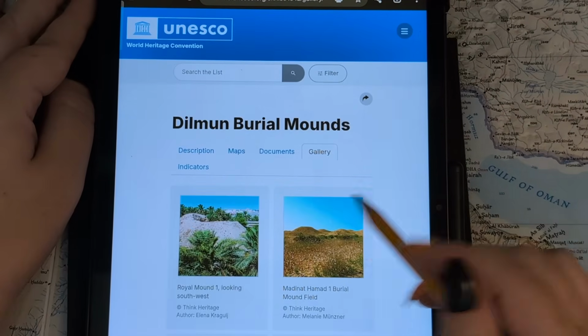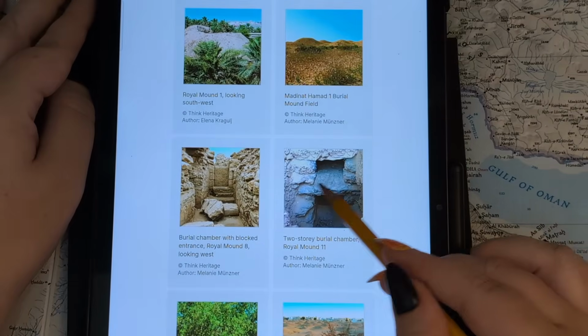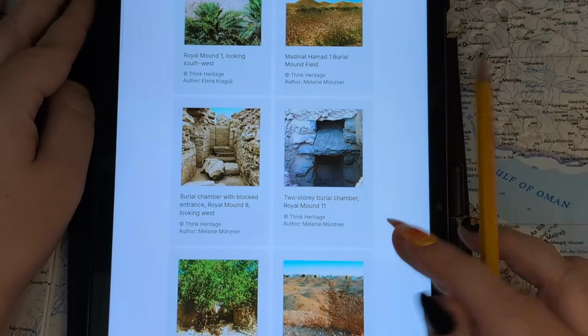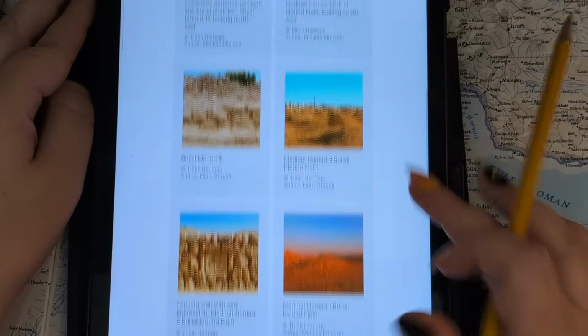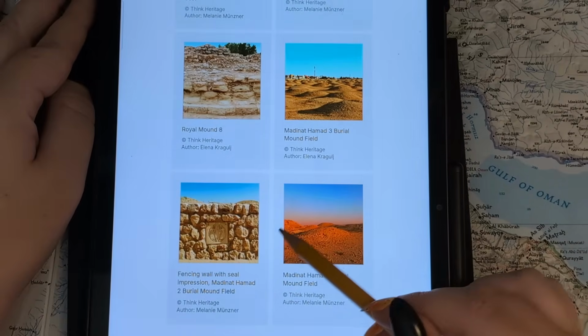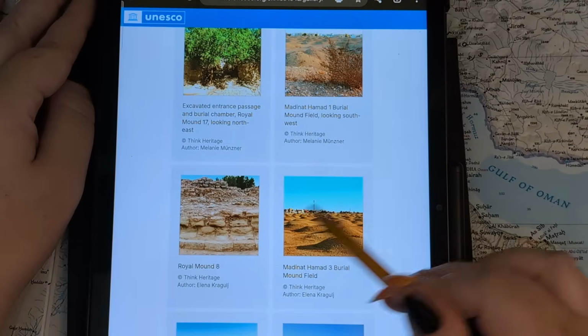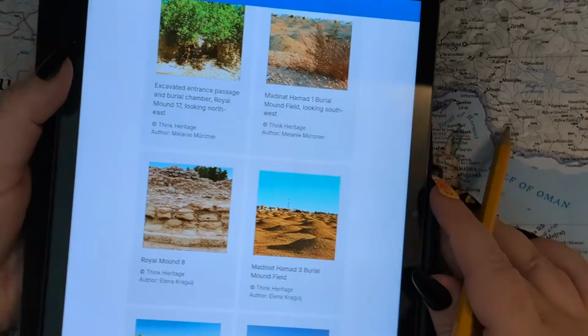Let's take a look at some of these mounds. You can see some excavations here. Little chambers, little pathways there, some rock walls and symbols. And out here in the desert where most of these burial mounds are, outside the city. So we're not going to really talk about them, but I'm sure you're still going to ask.